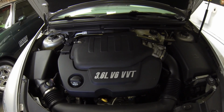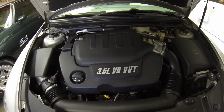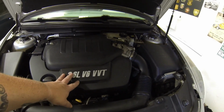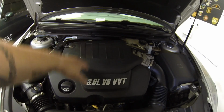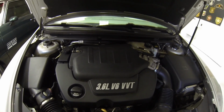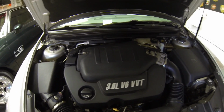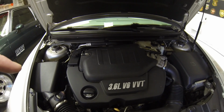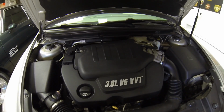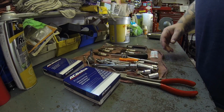Here's the 3.6 V6 variable valve timing, and we'll go through a list of tools that we need. We're going to replace the air filter. There's 6 spark plugs, 3 in the front, 3 in the back. The back ones are going to be a nightmare, but it's basic maintenance, and you should be able to do this at home. They do recommend with these iridium long life plugs that you do not clean them. They're replacement only. So here's the tools that we're going to need.